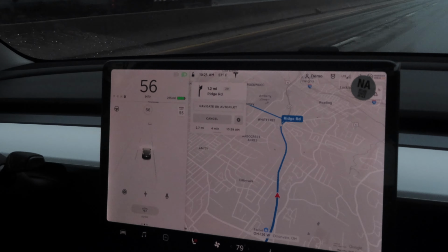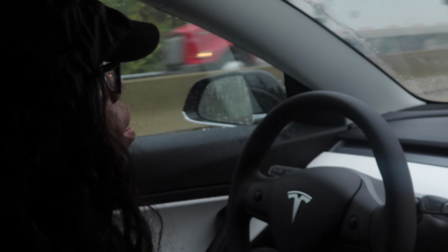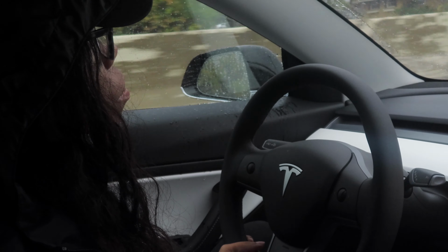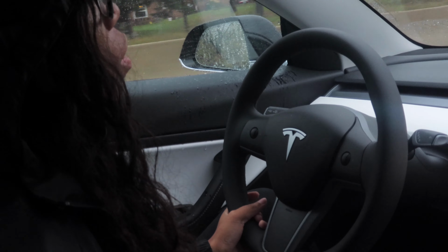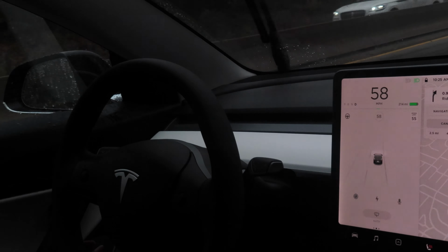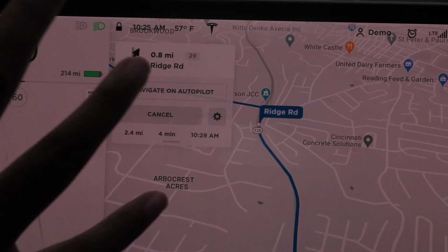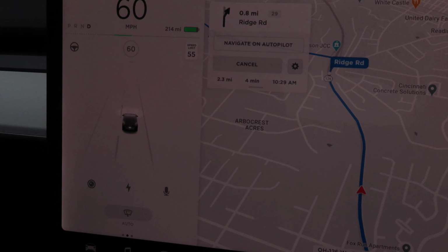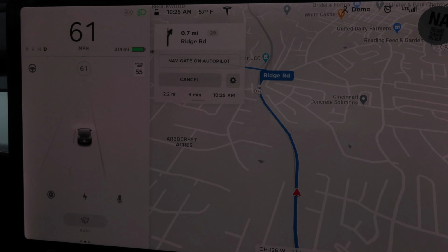Y'all, this car, it has heated seats. My butt is so warm right now. Like, I love this right now. I'm not saying you can't get heated seats on any other car. But it's nice. And also, as y'all can see on the screen, it has like the speed limit. Instead of it being here, it's all on here. So you can literally glance real quick, boom, keep moving. It's nice. I really like this car a lot. This is everything that I thought it would be.